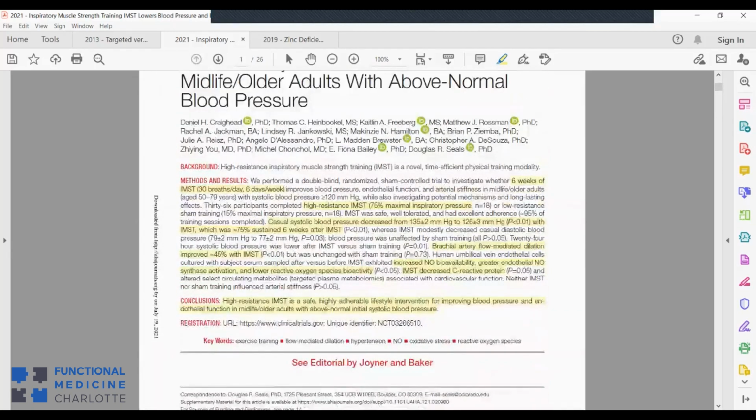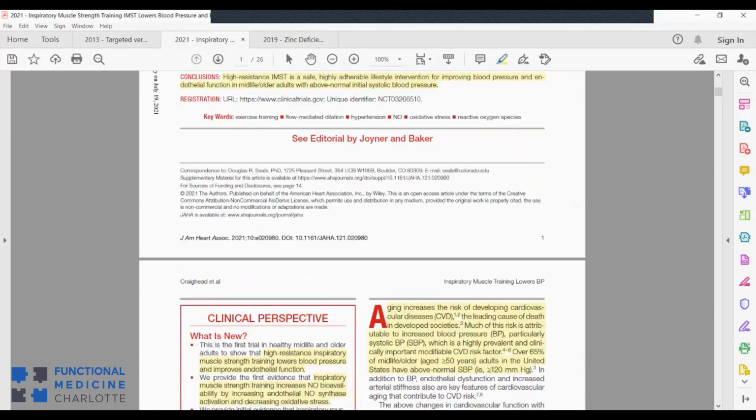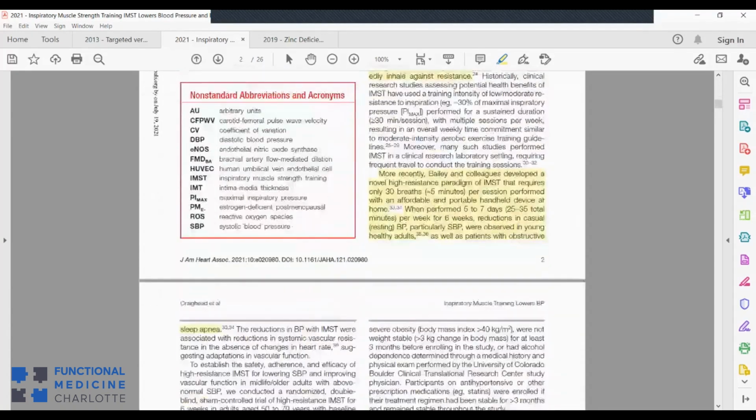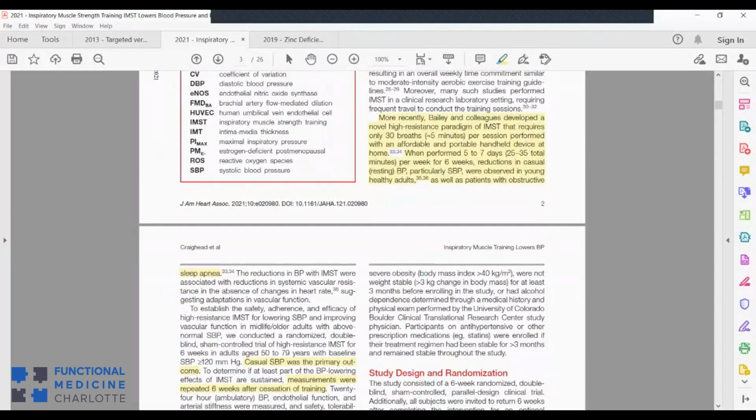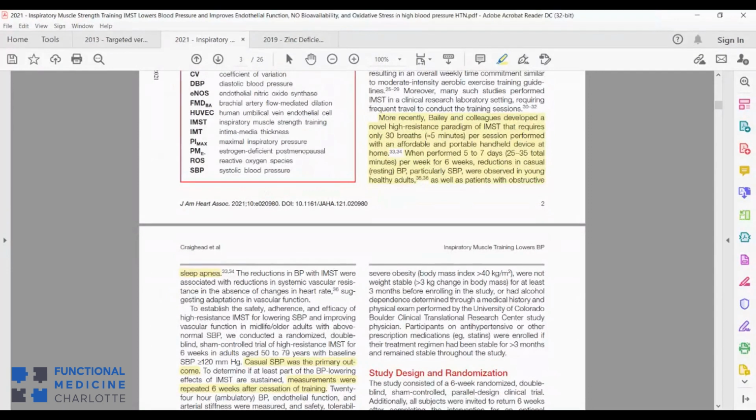So what they did was they had the subjects in the study basically just breathing. There's this device that you can pick up, and you're inhaling with that device, and that device is creating resistance to your inhalation. That resistance builds your diaphragm muscle and your inspiratory muscles, which then results in healthier metabolics of your cardiovascular tree.